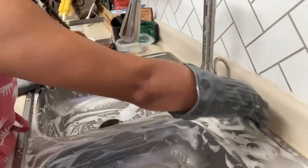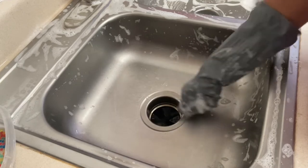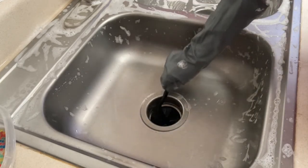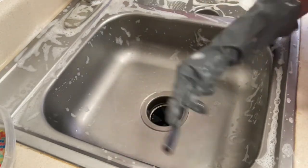Those who are like me and are not the tidiest of homemakers, that's okay. You can improve. You can get back on the bandwagon and just take it one day at a time, like me. Just focus on getting 1% better each day.